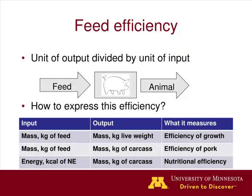Our intention is to talk about feed efficiency. As you think of feed efficiency, it's a simple measurement of units of inputs versus output, and how efficient are we using resources in commercial production. And it's a very simple measurement.